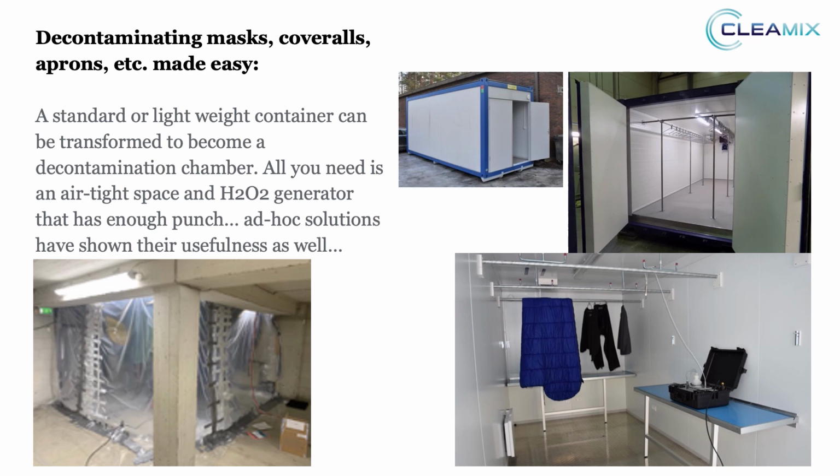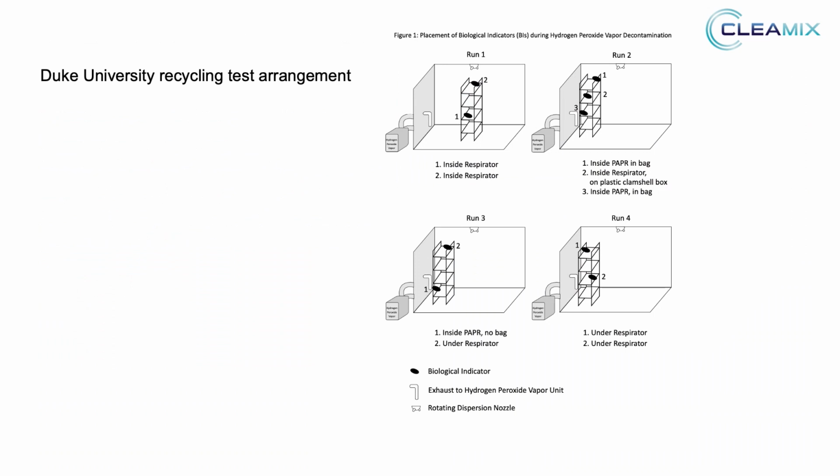Okay, the next slide, which is last on this topic, shows the Duke University test arrangement. So they placed masks on shelves. They had the hydrogen peroxide generator outside, and they ensured proper airflow. And that's the simplified diagram of their experiments, which is actually exactly the same as we do.